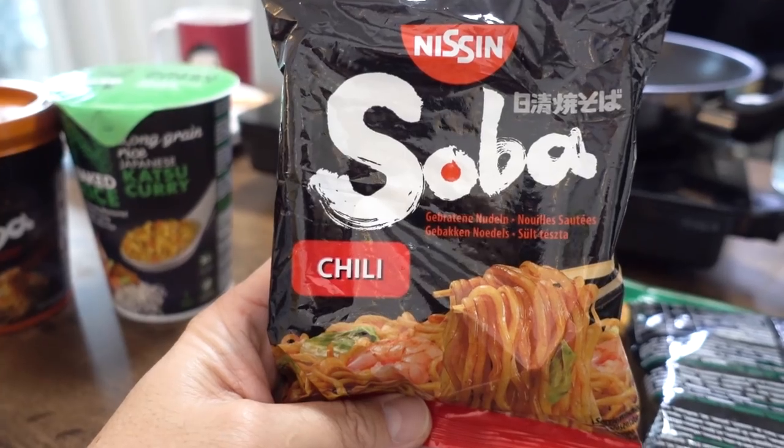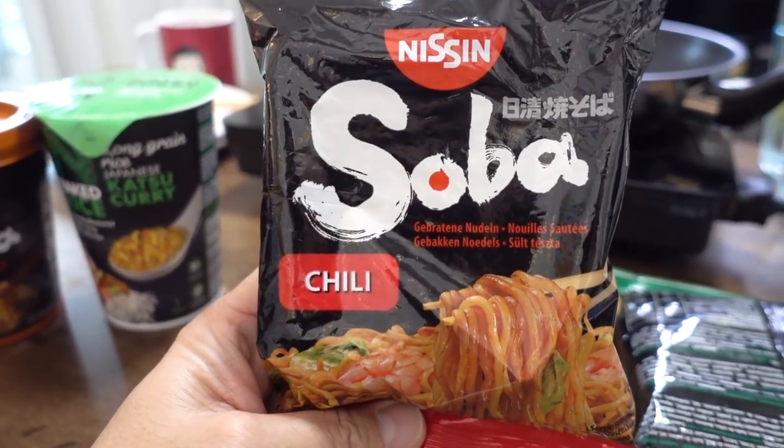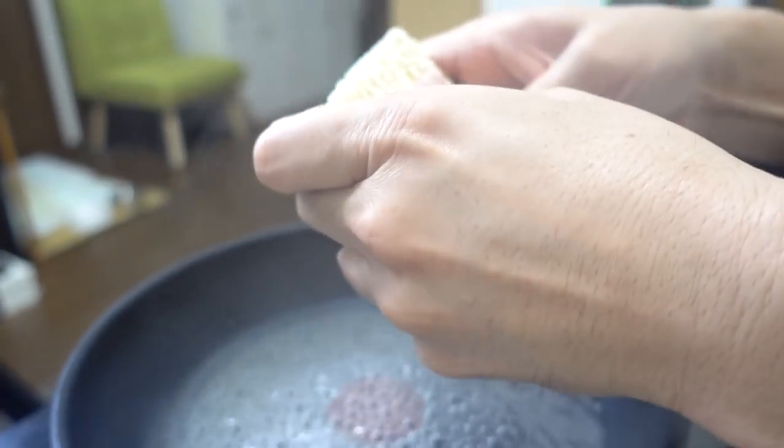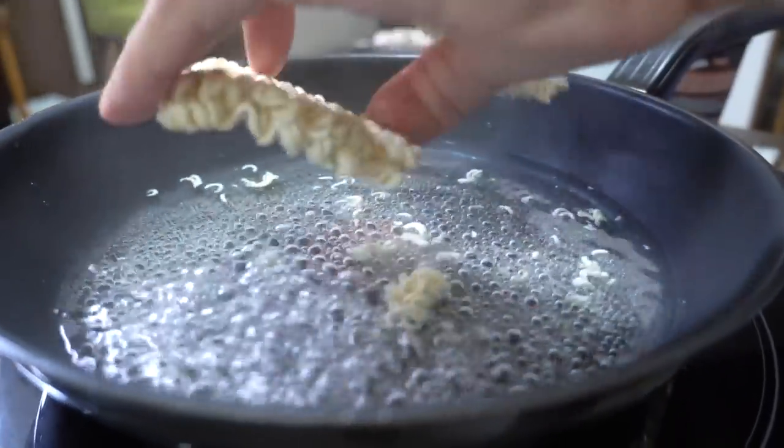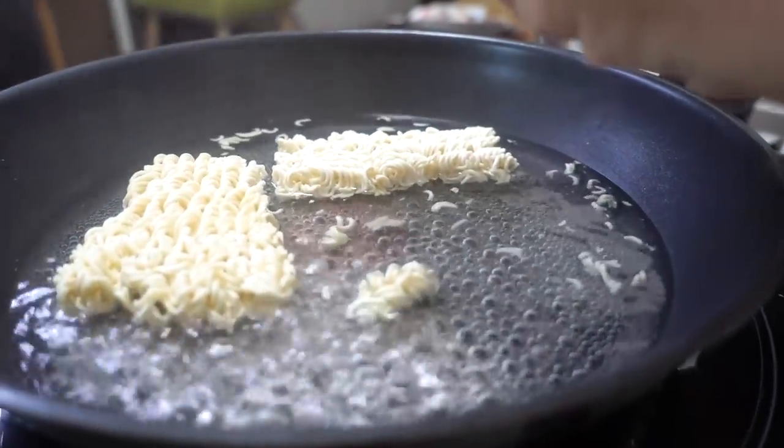Alright, so the next one, we're gonna make it the same way, it's the same type. This is the chili flavor. And the picture has shrimp and cabbage on it. I do wish we had shrimp, but anyway, we don't. So we are going to cook it the same way. Let's cook. We're going to break the noodles apart. Put the noodles in like so.